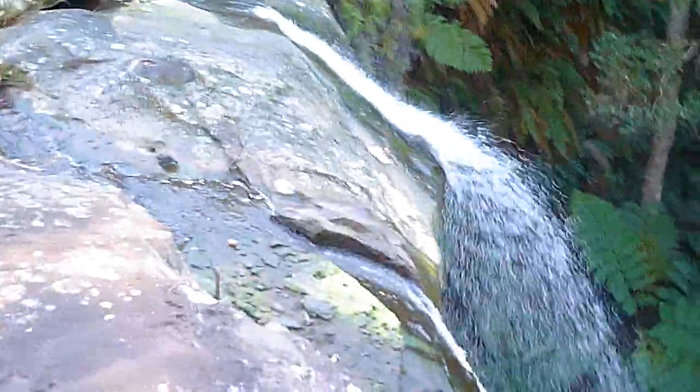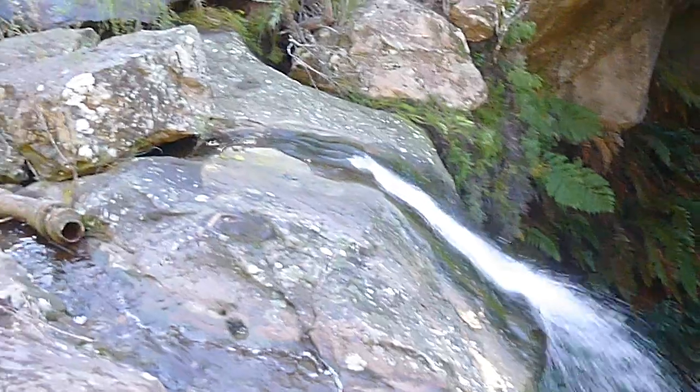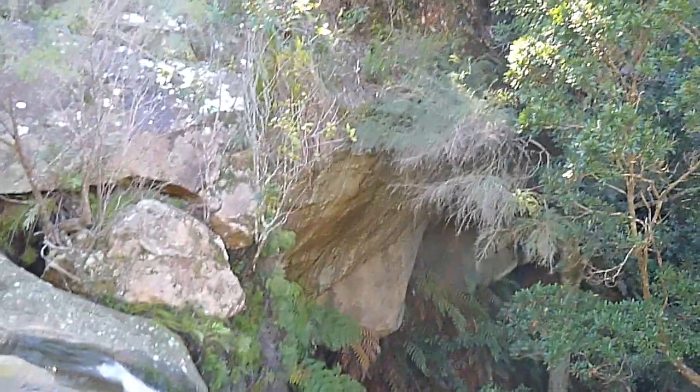It's still even slippery here. See, there's something here as well. Now that is pretty spectacular. It's like it's from another world.